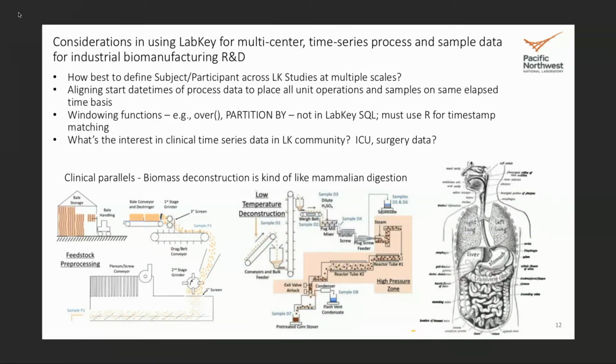I'll talk a little bit about some data where we integrate the data. LabKey SQL doesn't necessarily bring all the functions up from the underlying SQL of SQL Server or Postgres. And so if you want to do window averaging or timestamp matching, very critical, literal timestamp matching, it requires those functions. And so anyway, we're interested in looking at the overlaps in the clinical area, especially like ICU work, surgery, and so forth. They all have time series data as well. So coming up with some generalized data structures on the LabKey platform would be an interesting thing for us.